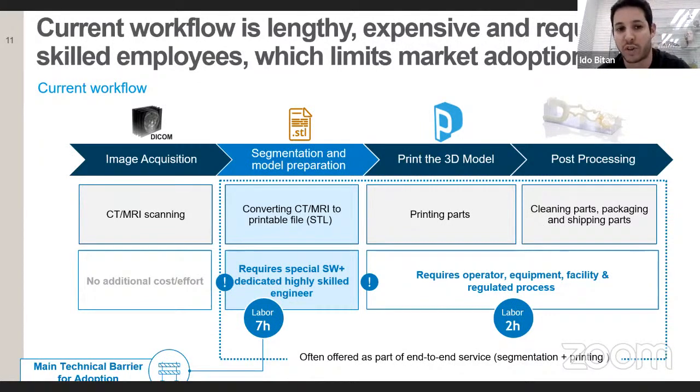So we have a service to do the segmentation as a service, and also get the parts printed for you and shipped over to the hospital, to take this labor-intensive process away from the patient care providers and surgeons who don't have time to go over these processes.